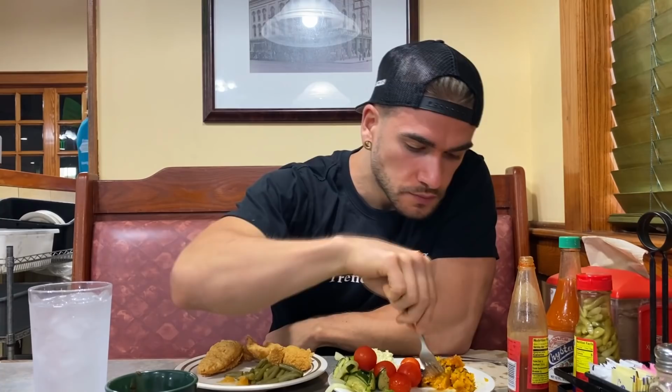So I got a few new items here, being the candied yams and the sweet potato casserole. Candied yams, if you've never had them, are basically sweet potatoes, but they're just drenched in sugar, drenched in butter, and as I said, they're very sweet. They're very, very good though, but they're very, very sweet.